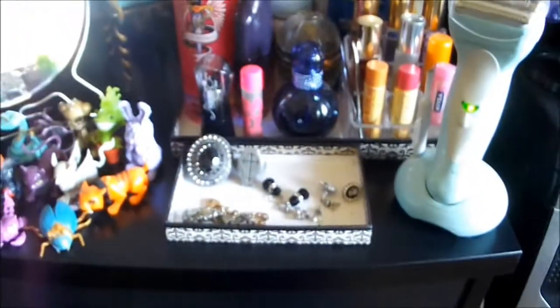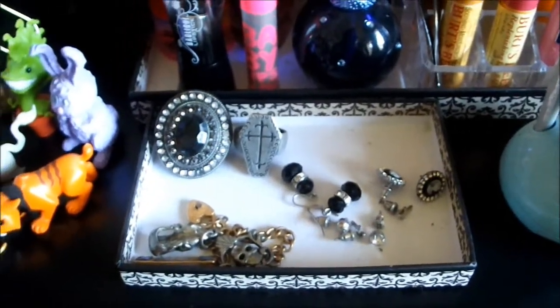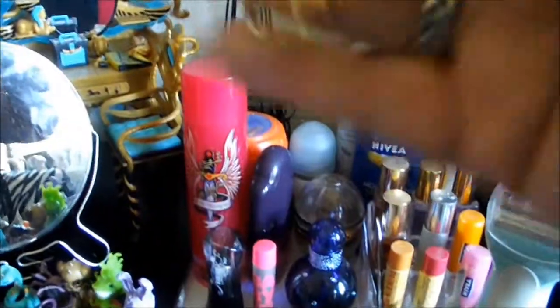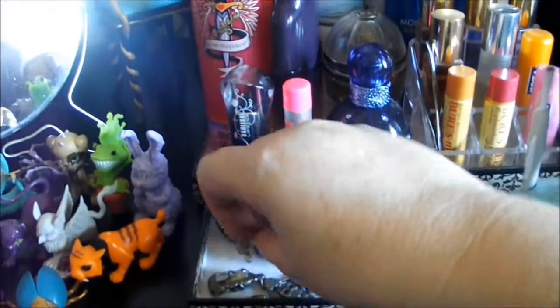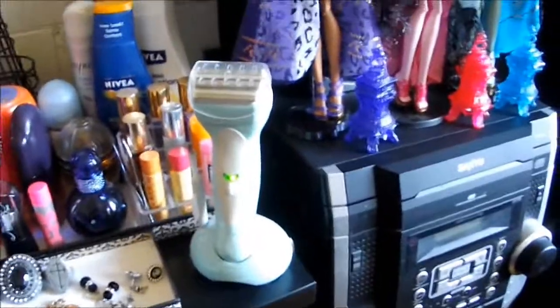You know, I have another smaller one of those trays in the front of it, and then I just have my favourite rings and some little earrings, and I'm not sure if you can see it very well, but I have this little gold bracelet that my cousin and I got from our great-grandmother when we were babies, and I keep it in there, it's a keepsake. Then I have my chargeable razor, and they are sitting on my lingerie chest.